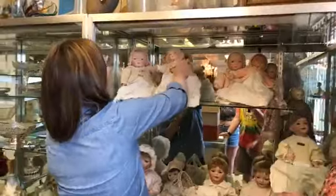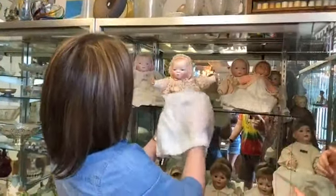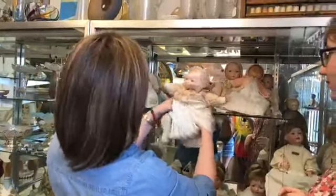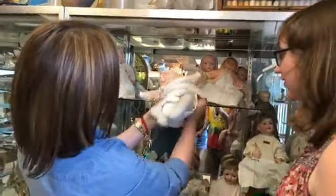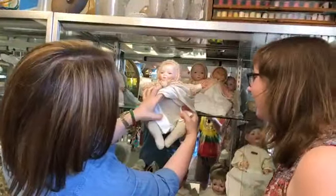But the most popular, of course, are the Bylo babies with the frog bodies, which is this one right here. There's the original frog body, which, don't you just love those frog bodies? I love frogs. And then it has an original marked body right there.